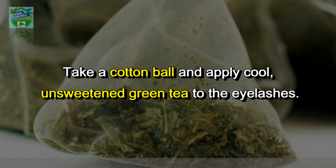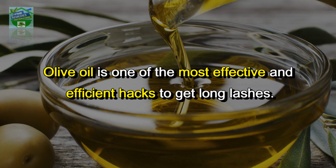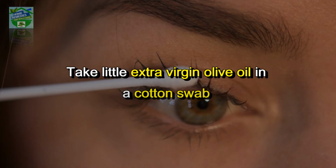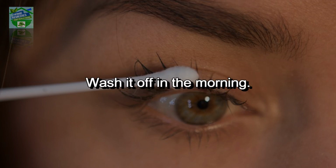Green tea. Take a cotton ball and apply cool, unsweetened green tea to the eyelashes. Olive oil. Olive oil is one of the most effective and efficient hacks to get long lashes. Take a little extra virgin olive oil on a cotton swab and apply it to your lashes every night before going to bed. Wash it off in the morning.